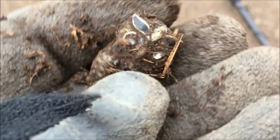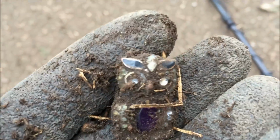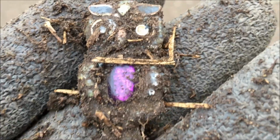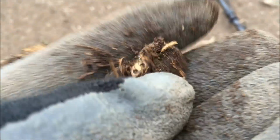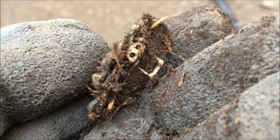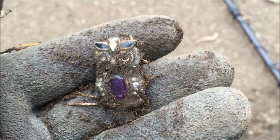I don't know. Anyway, I'll hope for the best and clean it up when we get home. It looks kind of cool, little owl right there, and the back's got a little bit of gold color, so I don't know, no idea. So we'll clean it up when we get home and show it in the wrap up.